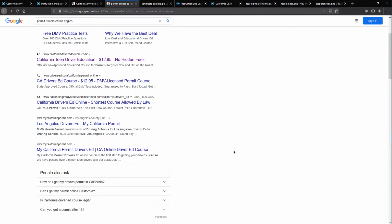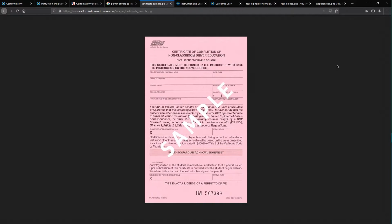Once you complete your driver's ed online school, you're going to get a certificate through the mail or however you get it. Most likely it'll be through the mail, or you can go to the office and pick it up yourself. It'll look something like this. Obviously, you're going to need the signature of a parent or guardian because you are under 18 if you're completing this course. And then, once you have this certificate from driver's ed, now we can start with applying to get a permit.